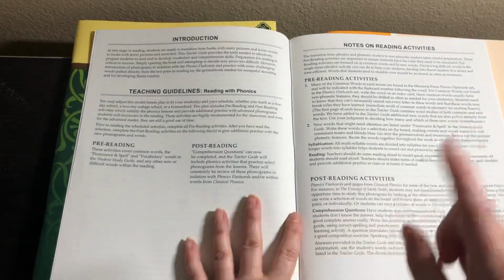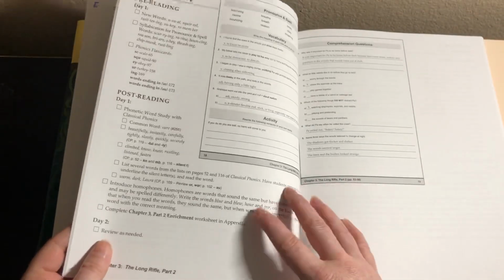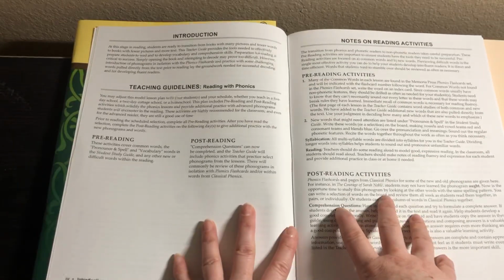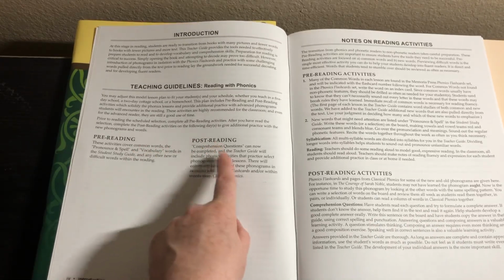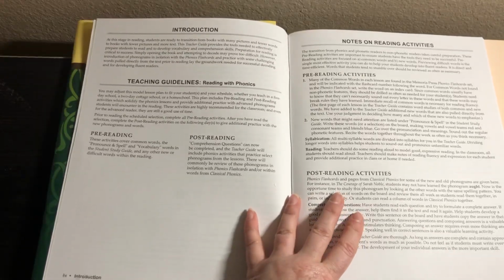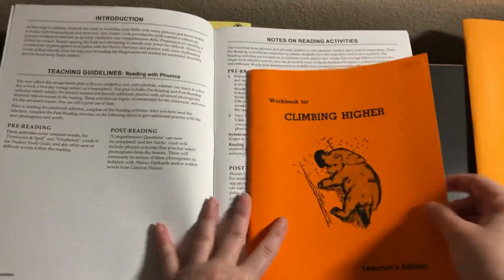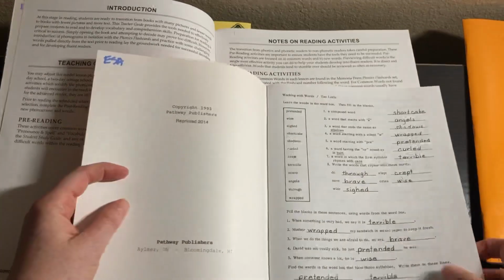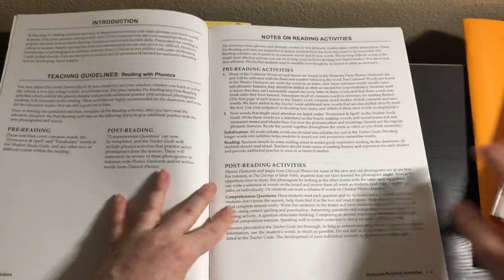Okay, let's see here. You will need some additional books and the flashcards. You will need the phonics book. Let's see if I can show you here on Classical Phonics. You will also need the phonics flashcards if you are doing the Memoria Press reading program. Okay, so we have pre-reading activities and post-reading activities in the Memoria Press. And in the Pathway Reading, we also have pre-reading activities and post-reading activities, okay? So we have that in both. And I'll get more into that in a second.